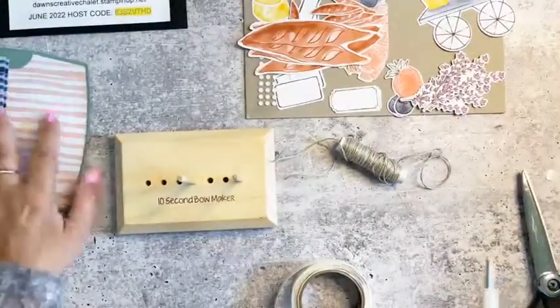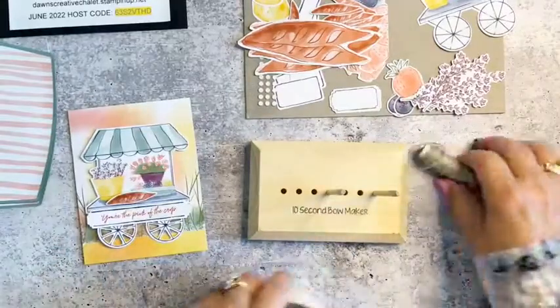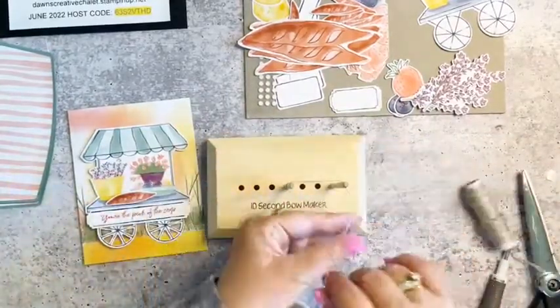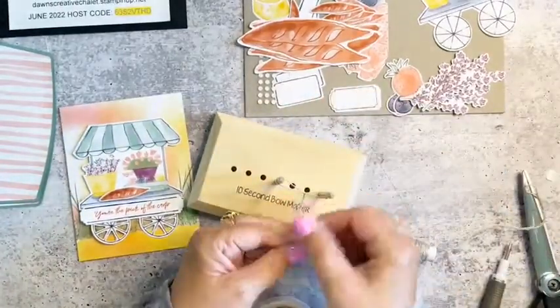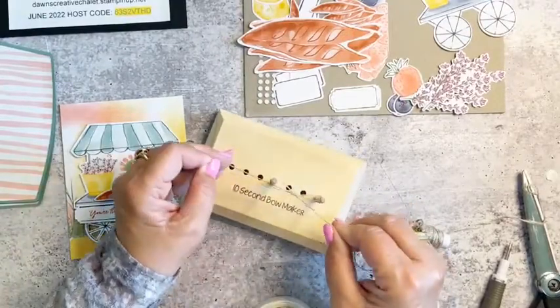And then we need to add one. I'm going to add one to this little guy because they all need a bow. We don't want anybody to be left out. That's never a good thing, right? That's what we call FOMO. Need to treat them all the same. Whoops, there we go.